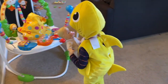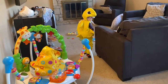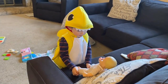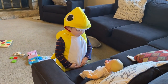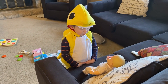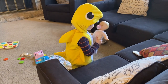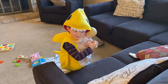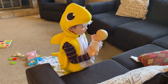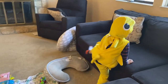You are a big brother. You need to be nice to the baby. What is baby doing? What's baby doing? He's sitting on the couch. Oh, she's sitting on the couch. Are you going to give her a hug? Aww. That's a hug. That's a nice hug. I can't take him seriously in this baby shark outfit.